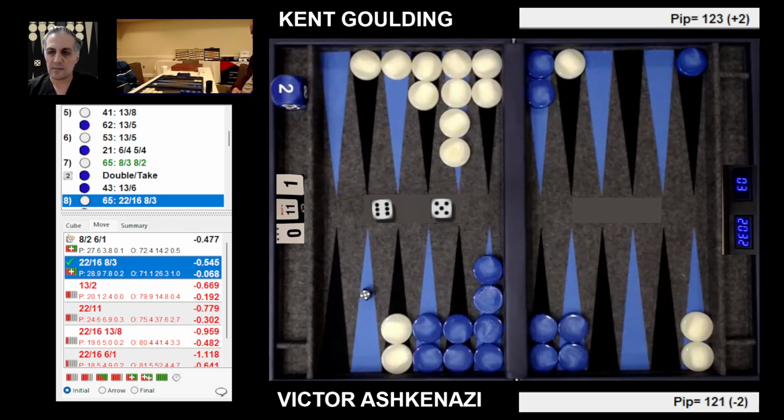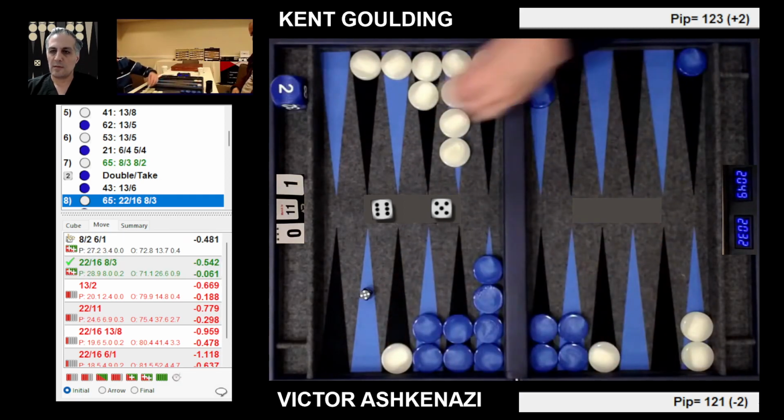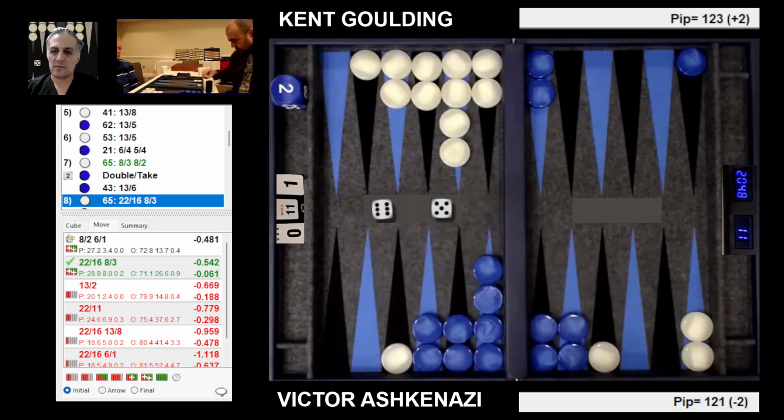6-5 for Kent. This is not a good roll. He comes out and then covers. So Victor can hit with 4s. He can hit with 3s.